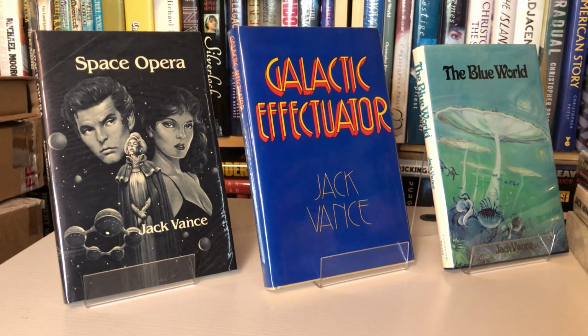And as you see, what we have here on the left is Space Opera. And again, some young female author recently has written a book called Space Opera. You can't copyright titles. Boy, I wish you could. We might have more originality. But ironically, it's a similar sort of theme to this one. But look at that illustration. Isn't that absolutely gorgeous? Lovely.